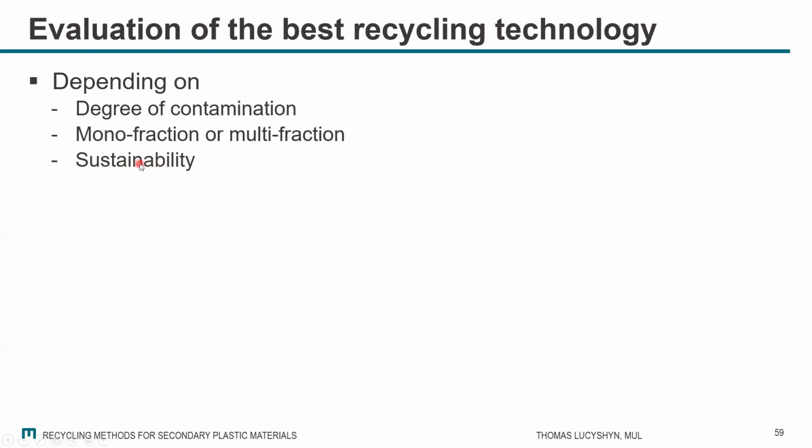In general, sustainability: if we have a huge process we have to follow to get to the final recyclate, the question is if this is really still sustainable. So it's not just about saving material, but also the whole process chain has to be looked at, and if this is a very energy intensive process with a lot of steps, then it is not automatically sustainable. So you always have to look at these sustainability aspects.